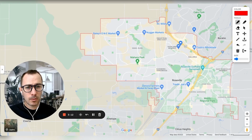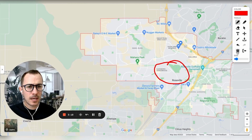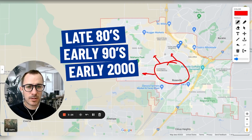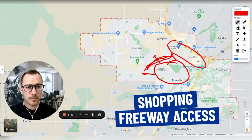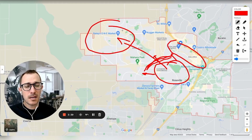This is more like old Roseville, like classic Roseville built in the 50s. And then as the town started growing, it started expanding out a little bit. And so you have some homes that are built in the late 80s, early 90s, early 2000s, all through here, which still gives you close access to things you would use in daily life, like shopping and freeway access, but you're not way out here in West Roseville. Again, nothing wrong with West Roseville, it just takes you a little longer to get places.